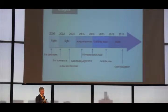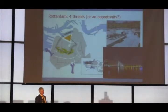Resistance, scariness, you gotta move, got a flood risk, acquiescence. There's a decision made by the government that this project will go forward, but the community needs to tell them what they want to do with it. And that's when the city government got involved, and they said, we need to take the negative to the positive. And they did it.